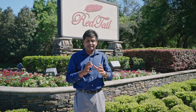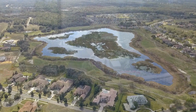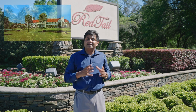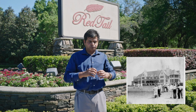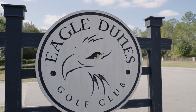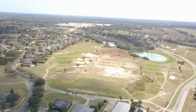So for all my history buffs out there, Mount Plymouth and Sorrento was actually slated to be a big golf community right over here, just about 40 minutes to downtown Orlando. Then they also built a hotel, and then the Great Depression happened, and they turned the hotel into an all-male boarding school that actually burned down in 1987. It was deemed unsafe, so they had to rebuild this whole area. So there are a lot of golf communities here. You're not very far from everything. So that's pretty much the history for this place.